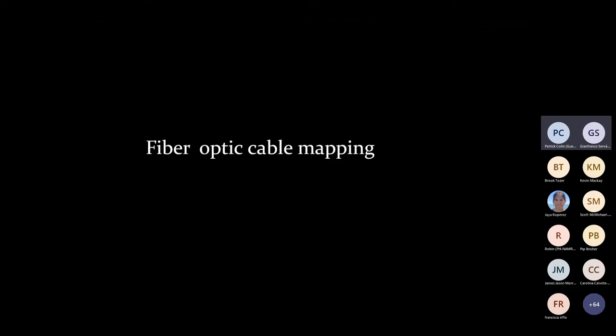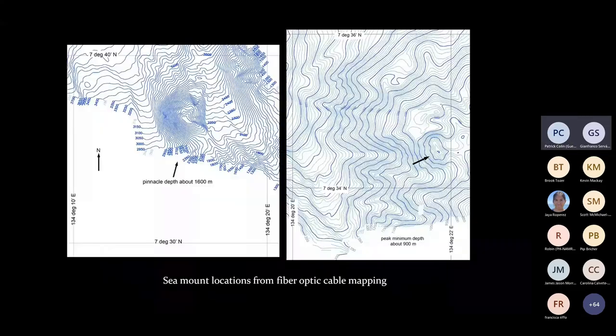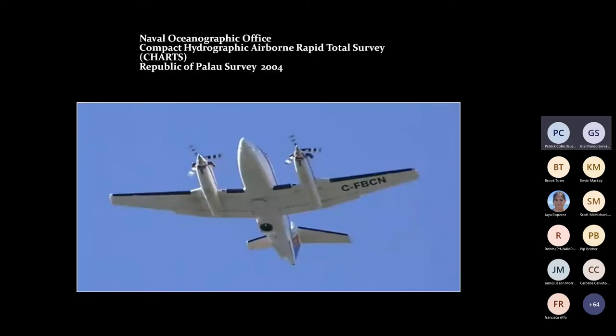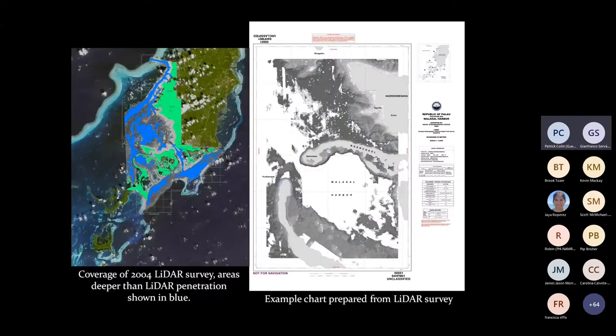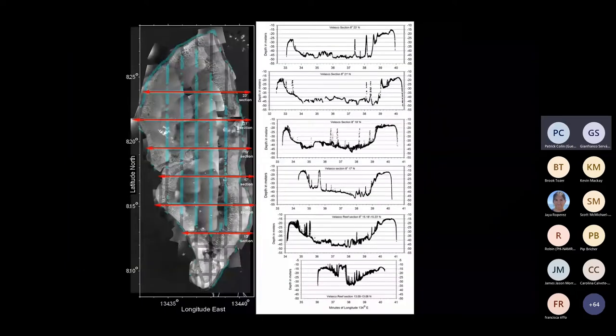Now there have been a few LIDAR mapping efforts done. Just a few here to show you what's known. We had the 2004 SHOALS LIDAR survey, which produced a wonderful set of maps down to about 30 meters, highly detailed. They did some imaging on Velasco Reef, a sunken atoll. We can now use that LIDAR, those transects, for doing profiles of the atoll.